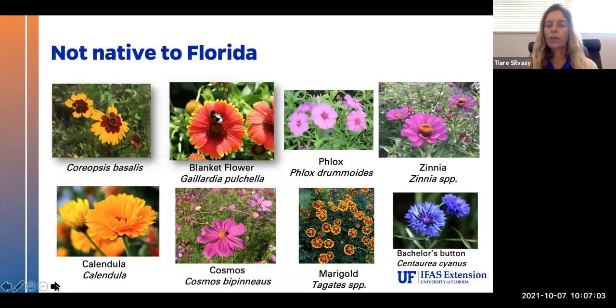So some other ones that are really good that are not native to Florida, the Coreopsis basalis. This is native to the Central Plains area of the United States, and it has that red center. It's a beautiful wildflower and commonly planted in the roadside mixes, and does really well here in Florida.